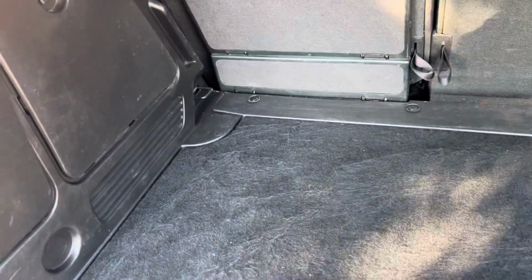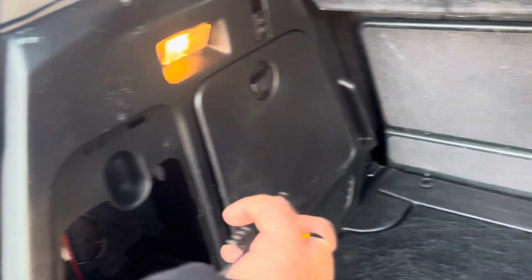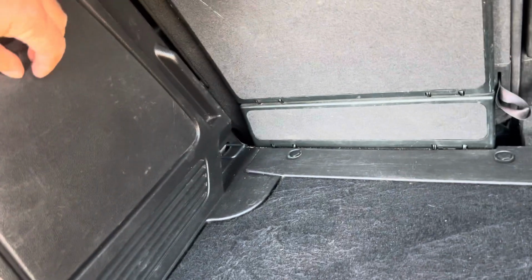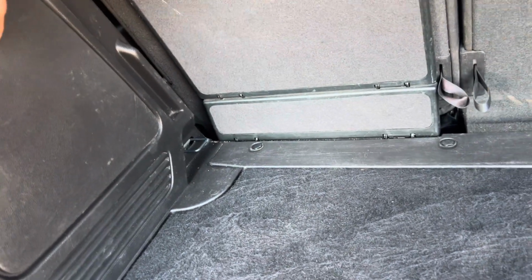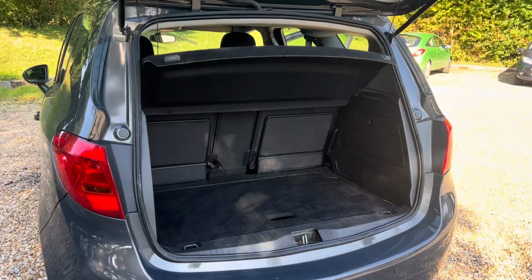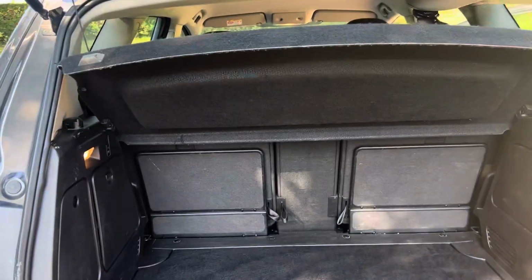A few little cubby holes here and here. I guess that's where you would get in to change a light bulb, and that's another little cubby hole in here. So yeah, there's no shortage of that. Yeah, so boot space very generous, and it looks as if I can fold down just the centre section or either side.